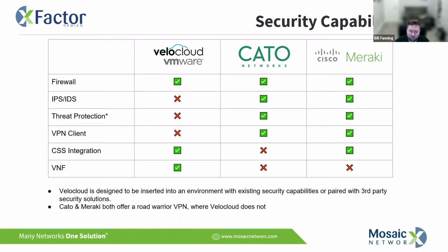Yeah, and maybe the biggest difference right now with a lot of the work from home conversations is the lack of VPN client capability with VeloCloud, where Cato offers what's called the Cato client, which is a VPN client that connects users into the cloud. They also have a clientless VPN that is actually a browser-based portal where users can log in and get access to applications that are protected by the Cato cloud. And Meraki offers their VPN client. They also have now added support for Cisco AnyConnect as well.